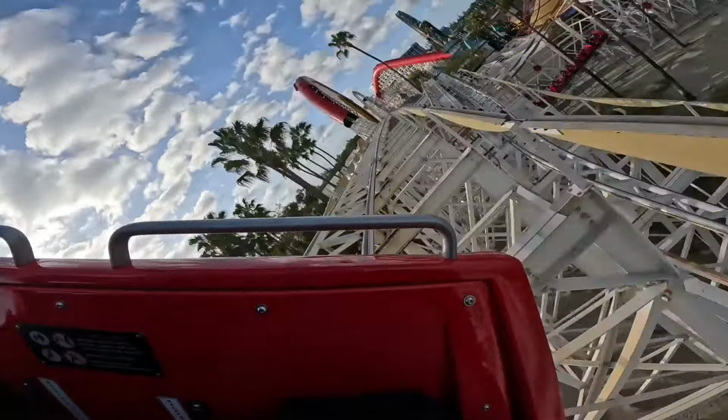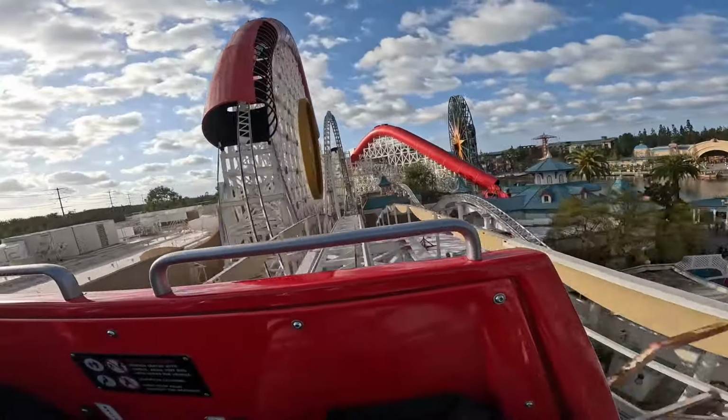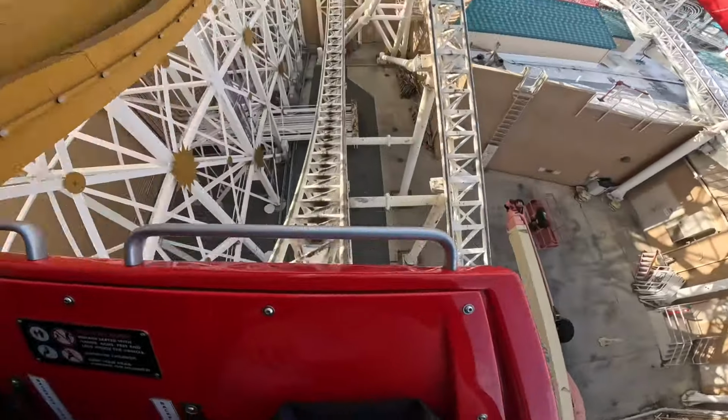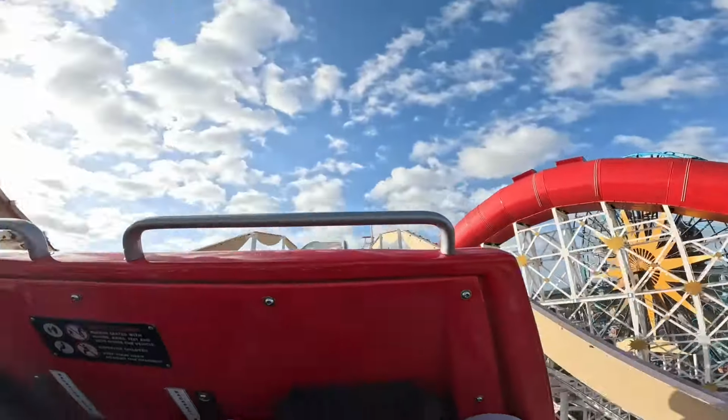I do appreciate the score. It is Incredibles music, and Incredibles music is really well done. And for the loop, it matches with the music and the layout. I will say that loop sucks, though.